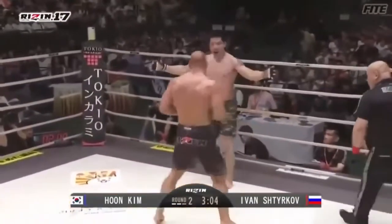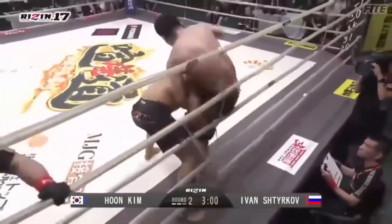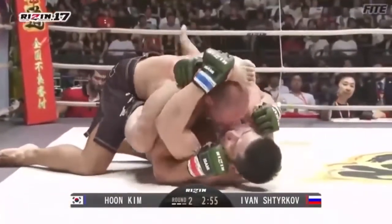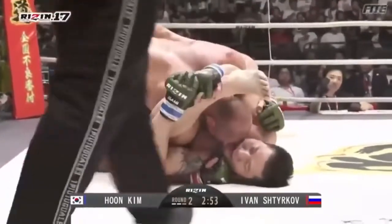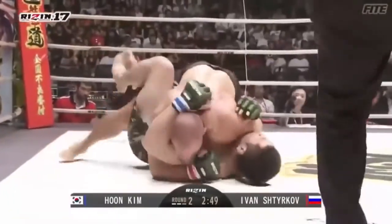Broken away from the corner. Both these guys in the center of the ring. I'm not understanding this concept either when it comes to Hoon Kim. There's the takedown there now. Well, we saw what happened the last time, and the same thing once again.